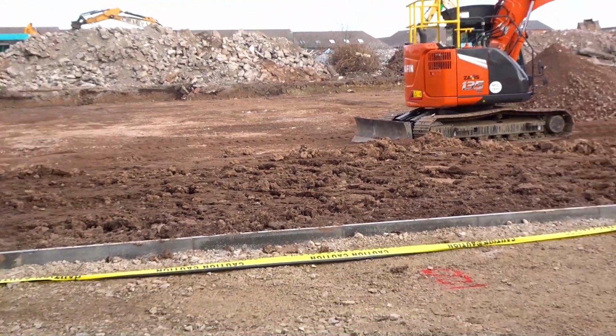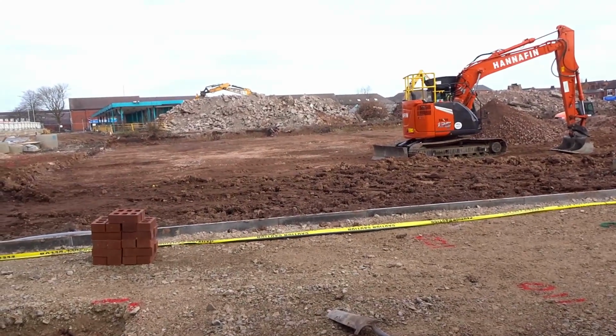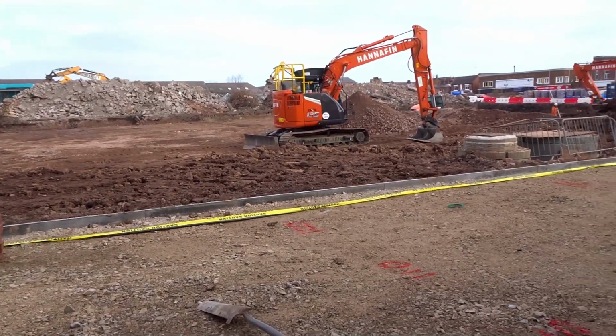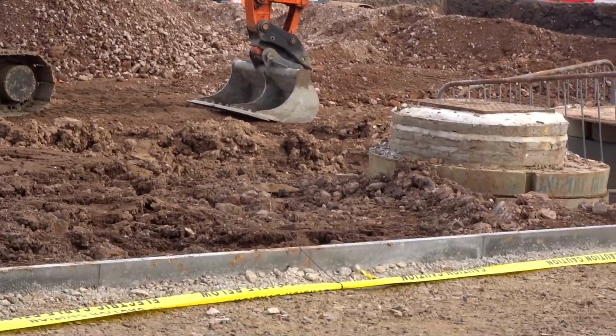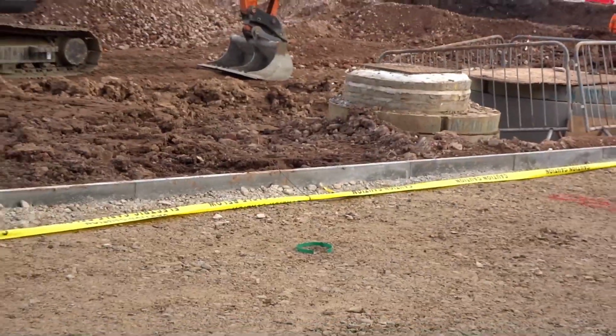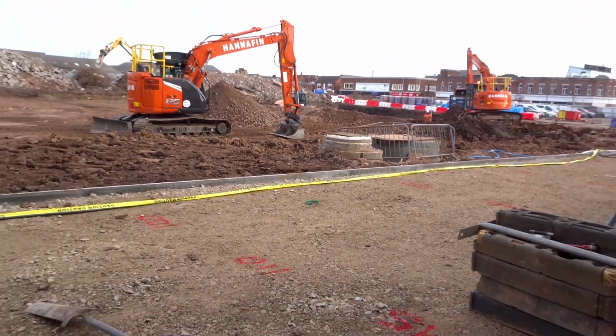This bit's now flat. If you remember last week, we had tons and tons of soil. That's all gone, and it's quite a deep hole there. Man standing in it, it's almost up to his height.